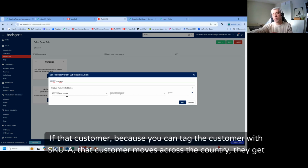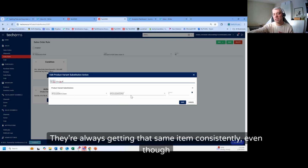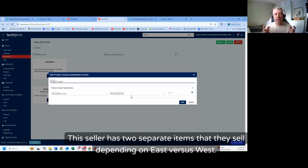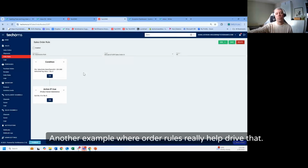If that customer, because you can tag the customer with SKU A, moves across the country, they get that same experience. They're always getting that same item consistently, even though this seller has two separate items that they sell depending on East versus West. That customer experience has not changed regardless of them moving. Another example where order rules really help drive that.